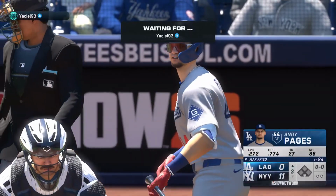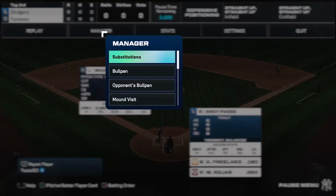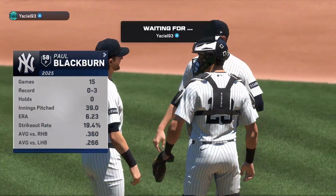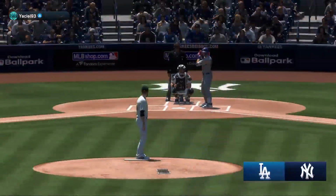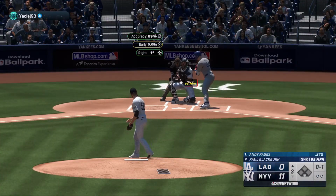Back here in New York, new inning getting started. Andy Pages steps to the plate for the Dodgers. Now, new pitcher for the Yankees, Paul Blackburn. Compared to some days, this is a pretty low leverage appearance for him, so he should be fairly free and easy out there. Still have to keep yourself sharp and attack the strike zone.